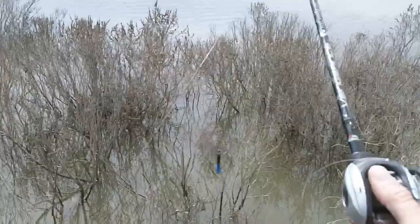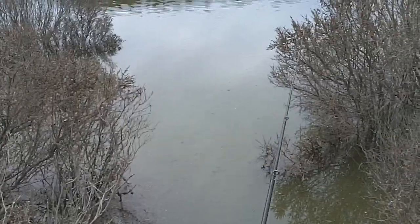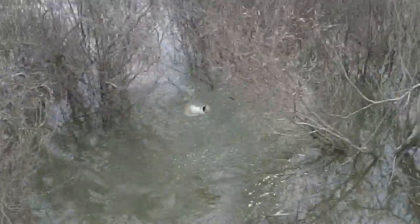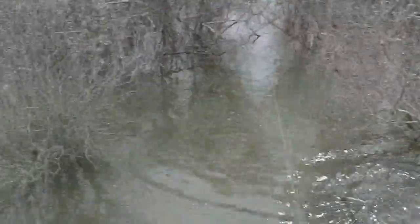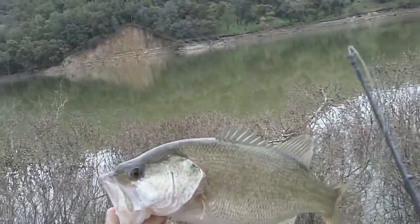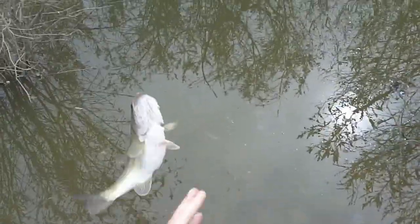Oh, I'm in the thick stuff. Huh? There's fish there? Oh, yeah. Well, there's one. Oh, one hit it. Dropped it, but he hit it. Oh, there's a fish. Yes. Yeah, knew if I kept flipping, I'd find something. Look at that. Nice fish. Back on that other side. Right in the middle of that stuff. Let that one go.